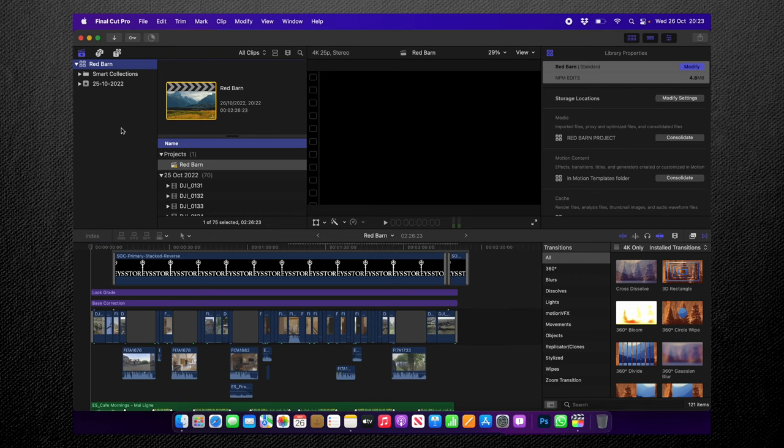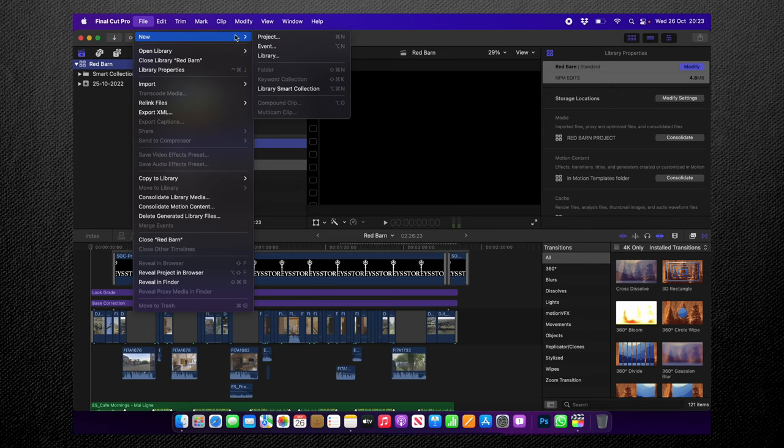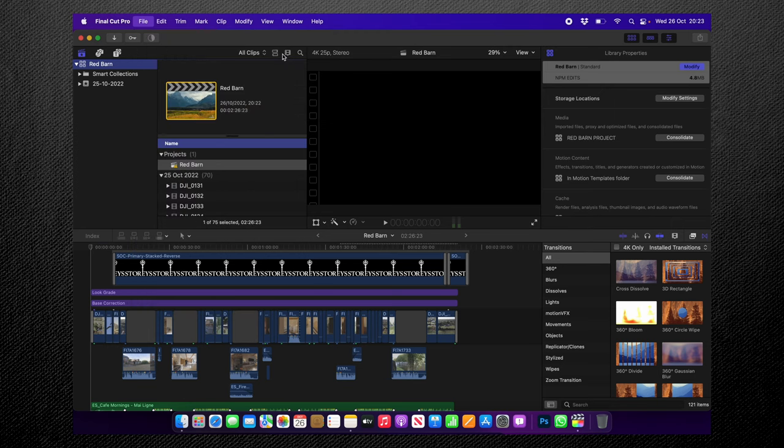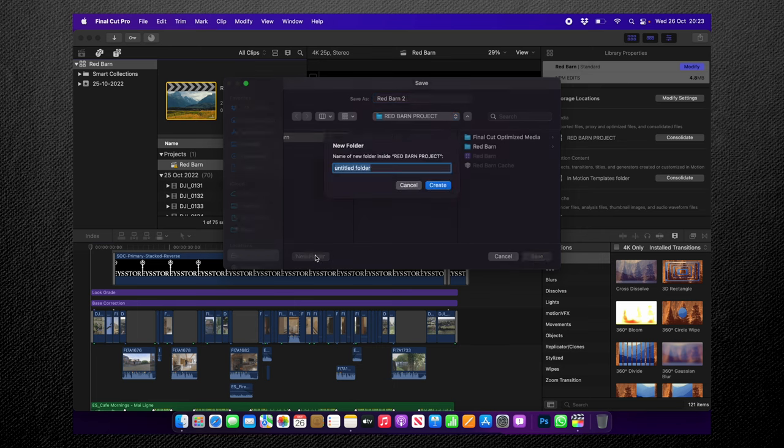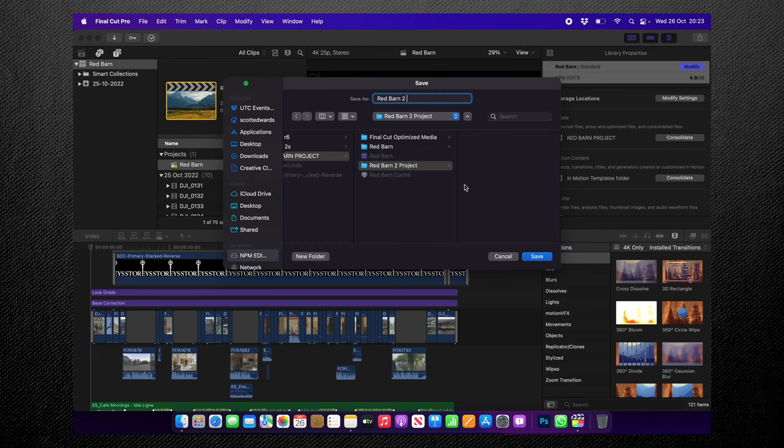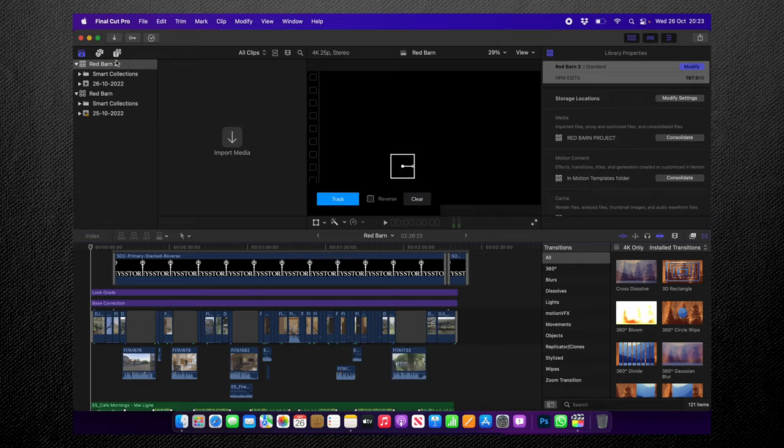Now, the first thing you want to do when you open up Final Cut Pro is to create a new library. I've already done it for this one, but I'm just going to make a new one as an example to you. So we'll open up a new library and I'm going to call it Red Barn 2, just for example. And I'm going to make a new folder. Again, we'll call this Red Barn 2 project, click create, and I'm going to save it in there. And now what that has done is it has created a new Final Cut library on this SSD.